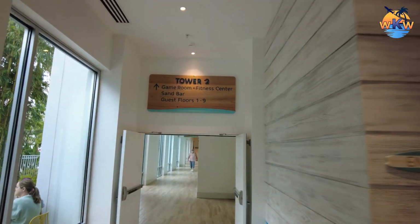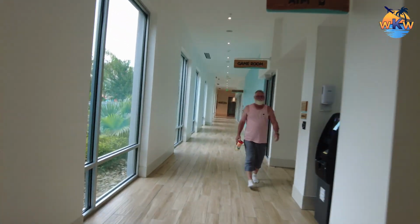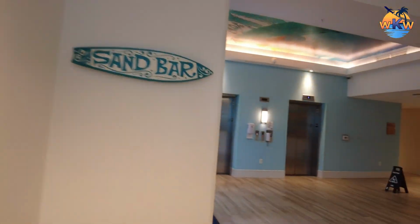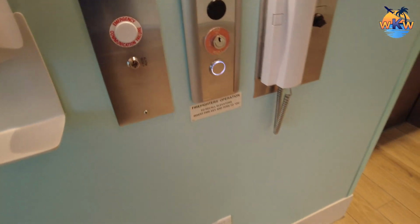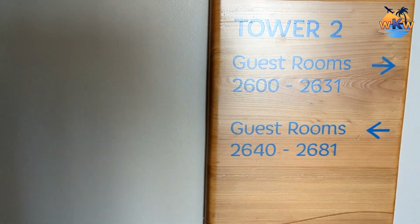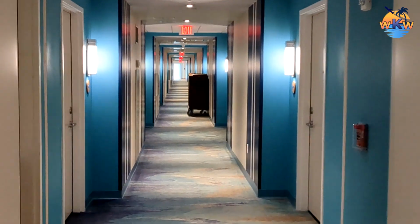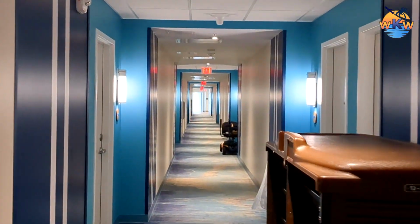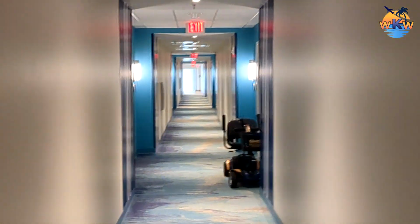That took literally 5 minutes to book in. So we're now in Tower 2, room 2650. Right, Tower 2 this way, 6th floor. Going up. Floor 6. Right, 2650 is this way. 2640. Right, hopefully, there we go, 2650.